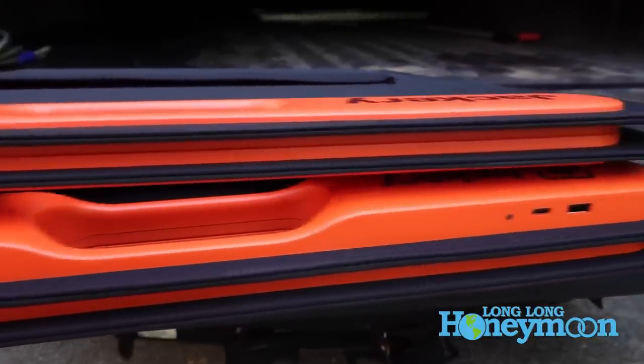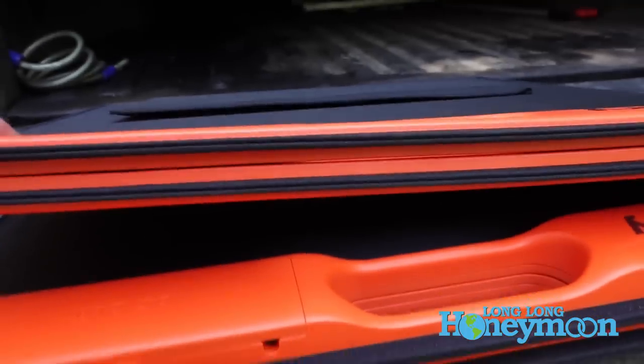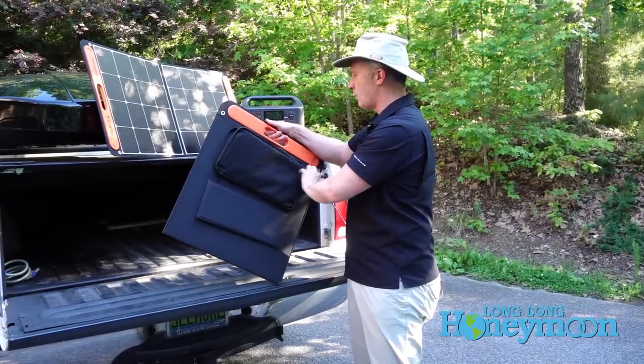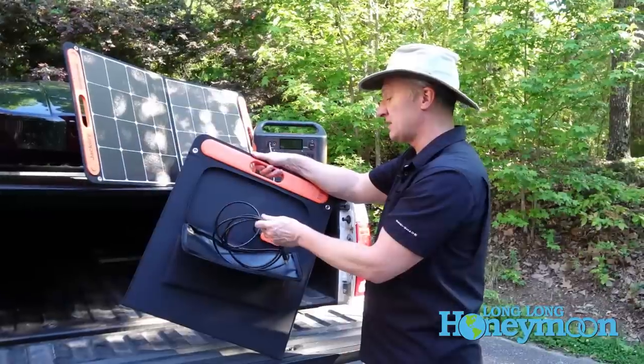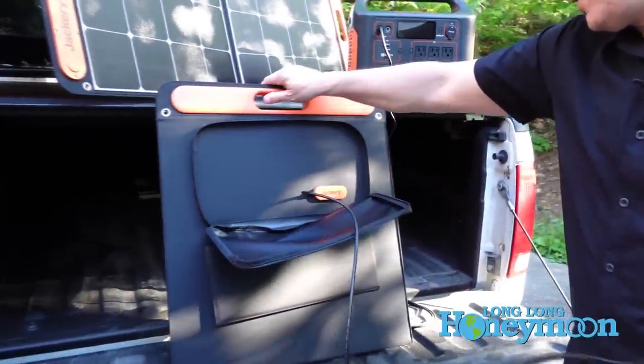They've made a couple of interesting design changes to this year's version of this 100 watt solar panel. It's a little bit more slim and trim and streamlined, and they've kind of improved this whole setup with regard to the cord. You can see the cord is stored in this little bag that zips up tight next to the solar panel, which I really like.